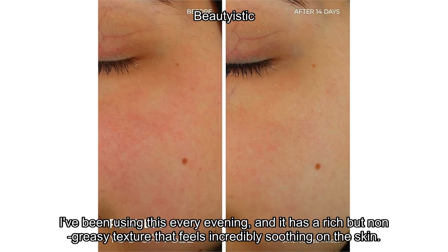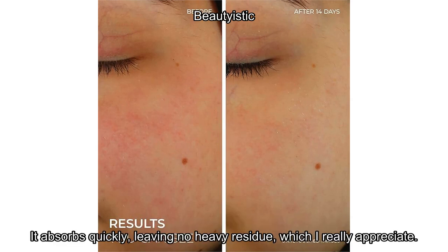I've been using this every evening, and it has a rich but non-greasy texture that feels incredibly soothing on the skin. It absorbs quickly, leaving no heavy residue, which I really appreciate.